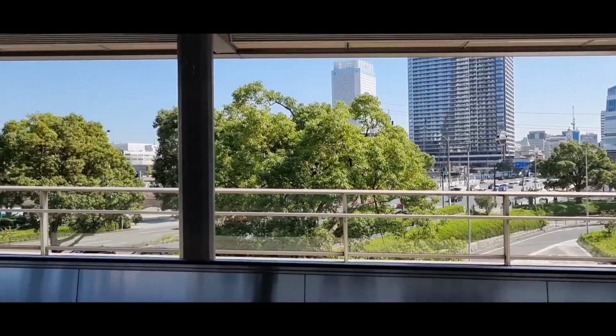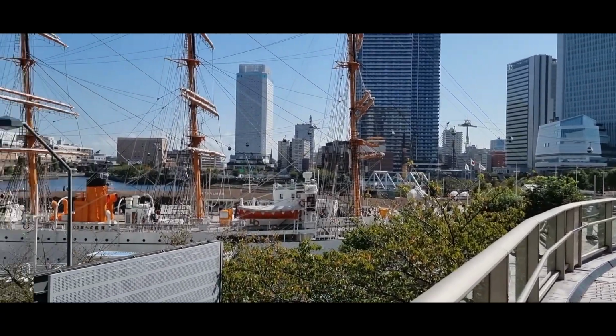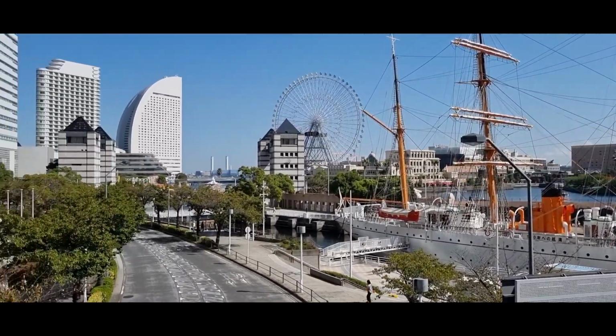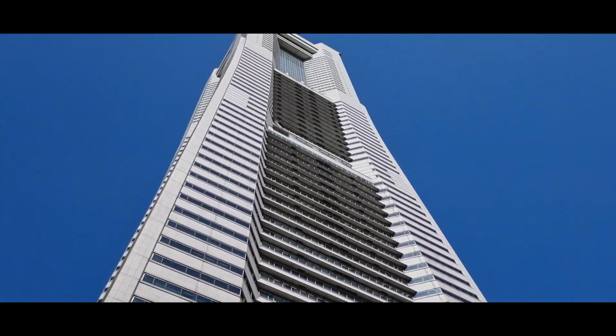Now, on the way to the Yokohama Landmark Tower, there were a lot of amazing sights to see just from the station to the actual tower itself. There was like this little bay area that had this massive old ship on display there. And in the distance you could see like this massive Ferris wheel as well. Yokohama is definitely a really nice, picturesque area.